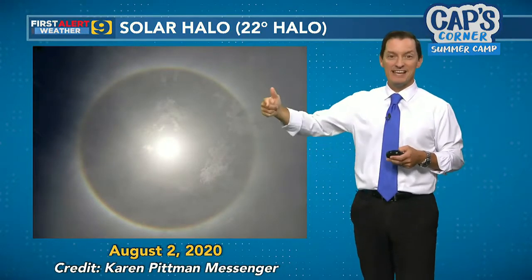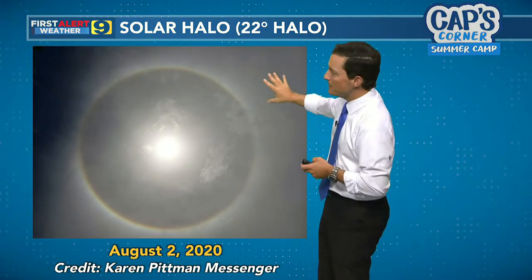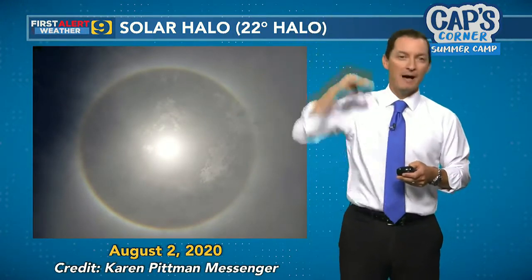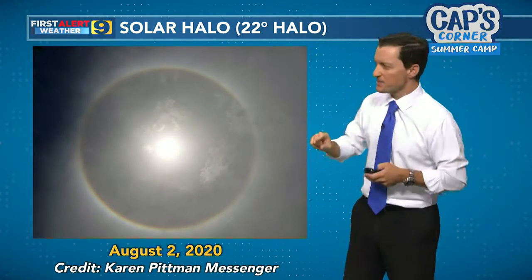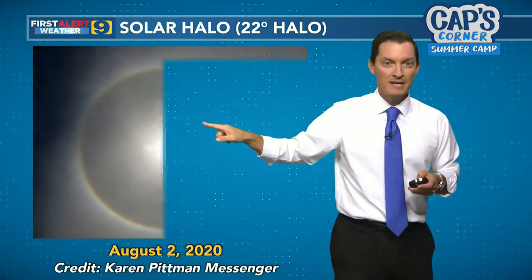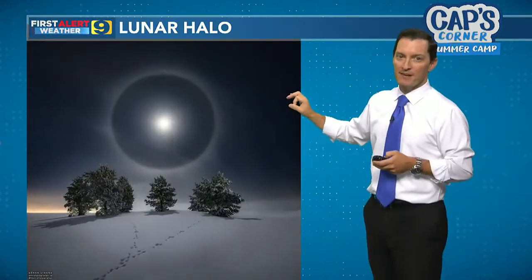So it's kind of the same thing here. Can you see kind of the milky shading? Those are those cirrus clouds way up high in the sky, made up of ice crystals, and they are bending or refracting that sunlight and giving us this ring around the sun. Now we can get the same effect around the moon.